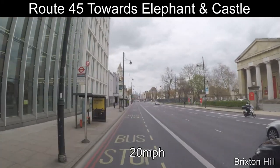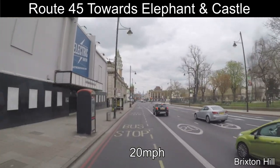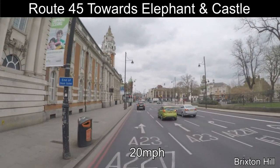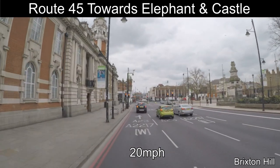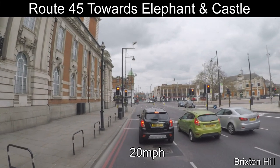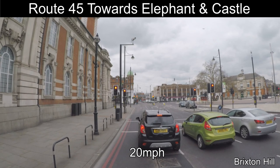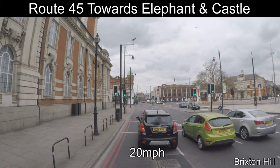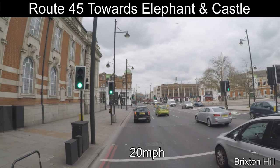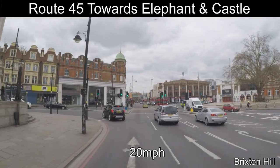On leaving bus stop Y, the bus lane ends just before Lambeth Town Hall. Be aware of vehicles pulling ahead into the left lane. Stay in the near side lane, as it is common for accidents to take place when buses change lanes at this particular location. Travel straight ahead into Brixton Road.